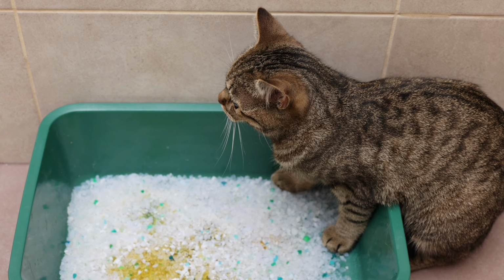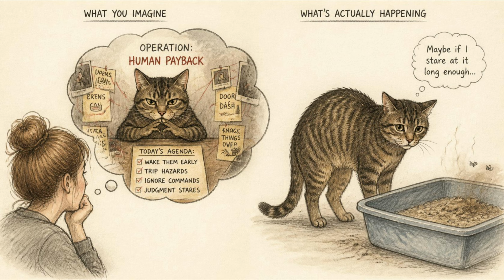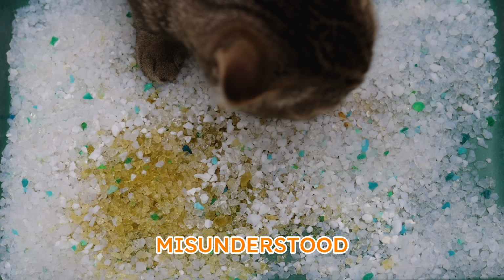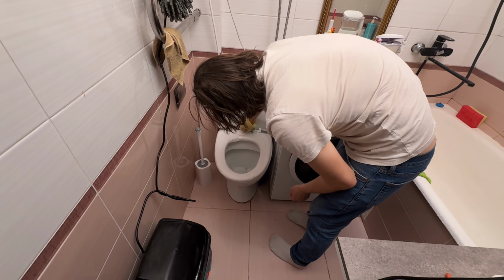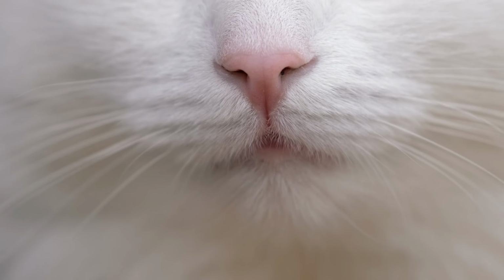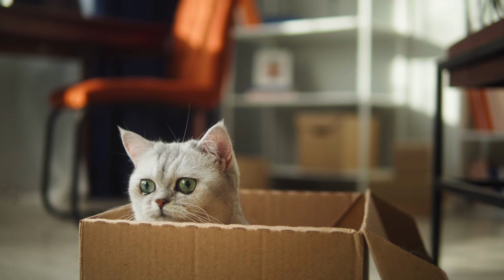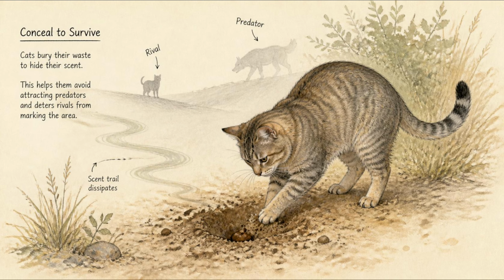Many people assume that when a cat starts peeing outside the litter box, it's being spiteful or trying to get revenge. But in reality, that's one of the biggest misconceptions about cat behavior. Imagine being forced to use a toilet that hasn't been flushed since yesterday. That's what a dirty litter box feels like to many cats. And because a cat's sense of smell is far more sensitive than ours, they notice unpleasant odors long before we do. In the wild, cats instinctively bury their waste to hide their scent from predators and potential rivals.